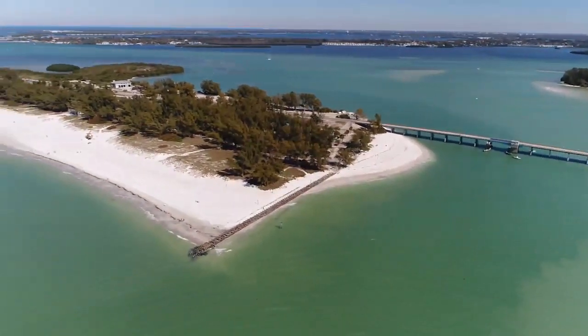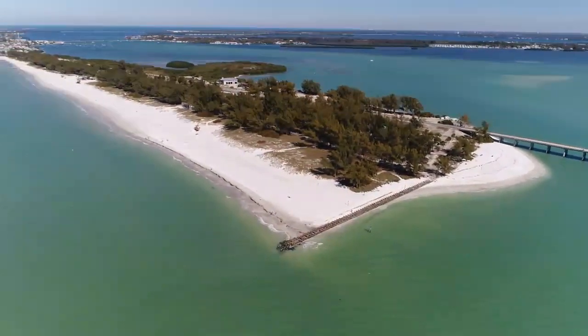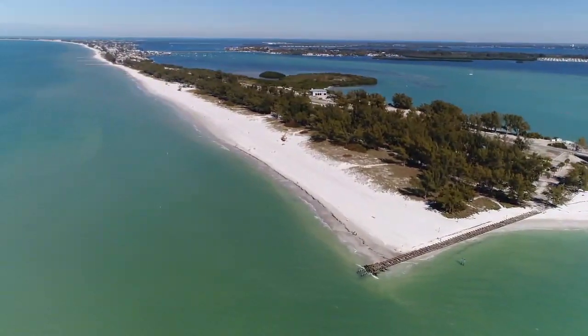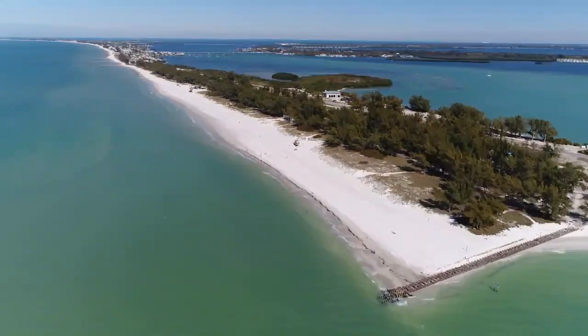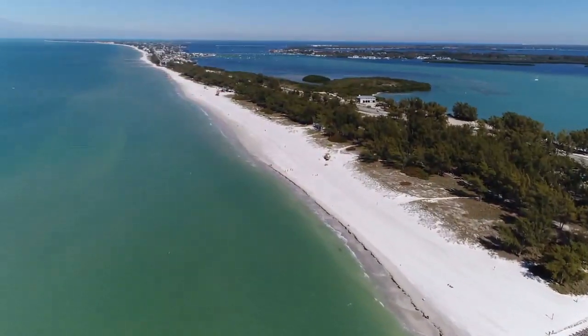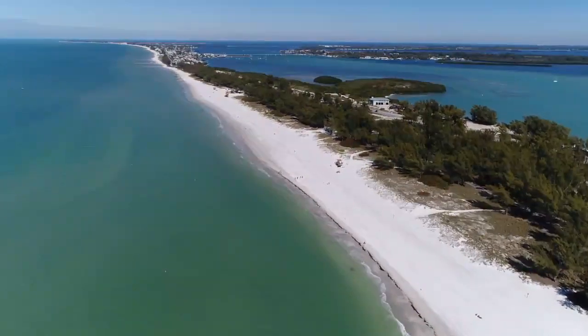It's back there. It's coming. I'm going to show you. I'm going to end this live here soon. Give me 1 second. I'm going to fly back up to us. And again, we're on Coquina Beach in Bradenton, Florida, if you're just joining us.